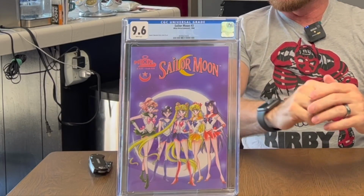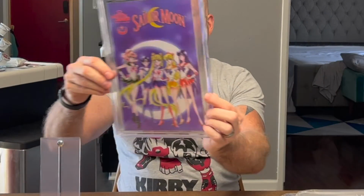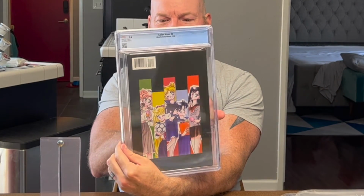And Raphael also got Sailor Moon number 3, a 9.6 white pages. Man, I thought that one was going to be a 9.8. It has a really tough black back cover, as you can see here. But if you guys have ever tried to get a Sailor Moon run, these are tough books, and they're really in demand. I had no idea until Raphael introduced me to that whole thing that this late 90s, early 2000s Sailor Moon run from Mixx Entertainment, Viz Comics is tough. We've been looking for a while to get a full run, but this is number 3.